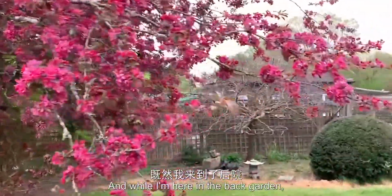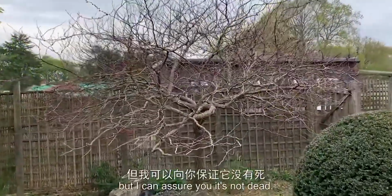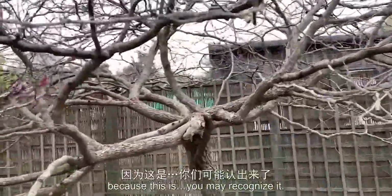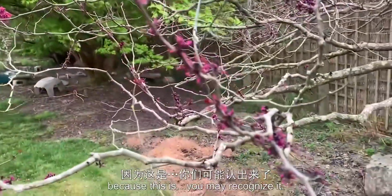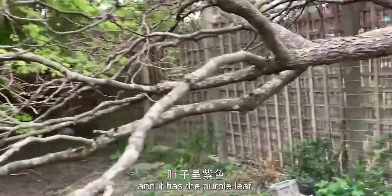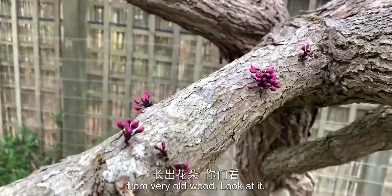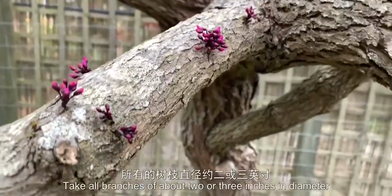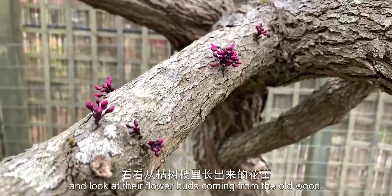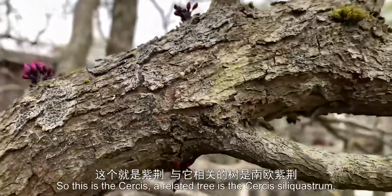And while I'm here in the back garden, there is a tree that may look a bit dead to you, but I can assure you it's not dead. I want to bring you close to the tree because you may recognize it, it is Cercis canadensis, and it has the purple leaf. I love the Cercis because they produce these flowers from very old wood. Look at it, thick old branch of about 2 or 3 inches in diameter, and look at the flower buds coming from the old wood. So this is the Cercis.